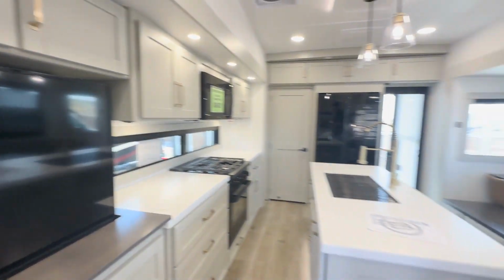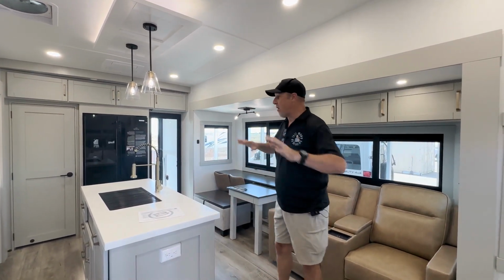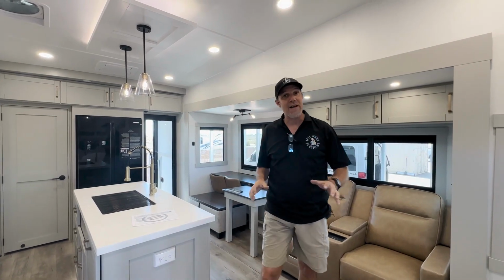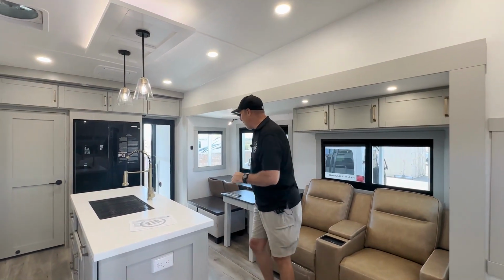Everything is solid wood. They start off with their own frame. They're building their own frame, their own chassis themselves, and they build it all the way up. Very, very well built, solid surface, all residential appliances. If you're really seriously in the market for an RV, whether it's a travel trailer or a fifth wheel, you should take a look at a Brinkley.